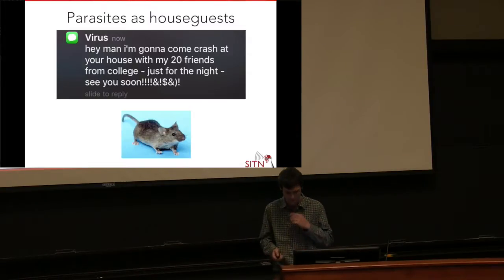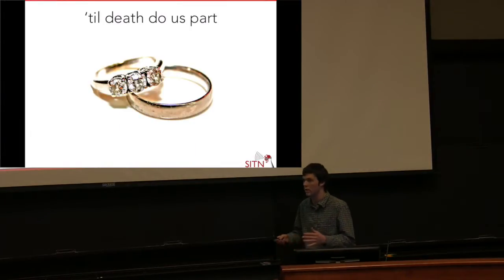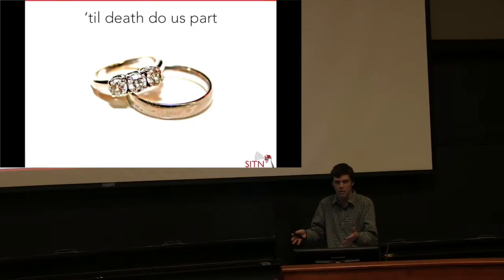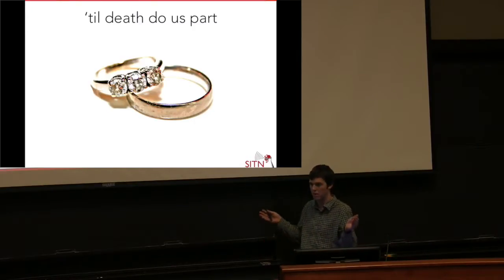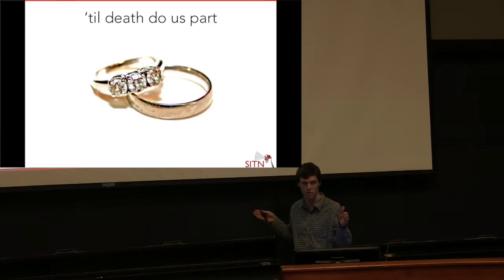So why might we think that transposons are going to be like this, are going to be considerate parasites? So I think the basic answer is that transposons are really committed to this cell in a way that other parasites aren't. And they're committed to the cell because they put themselves in the genome. You can't get much more committed than putting yourself in the genome of a cell.